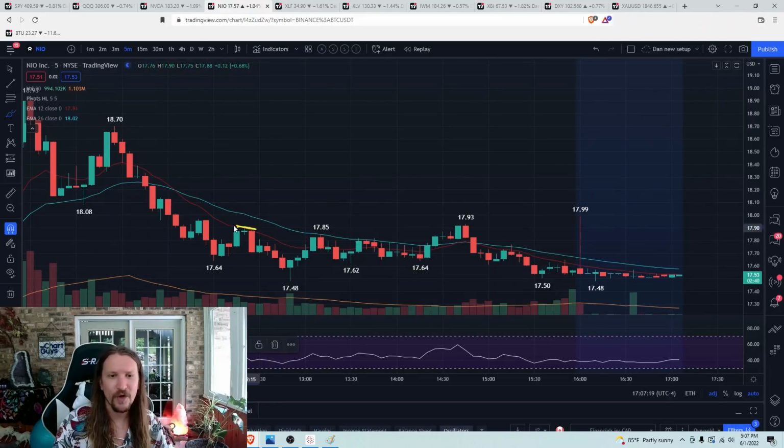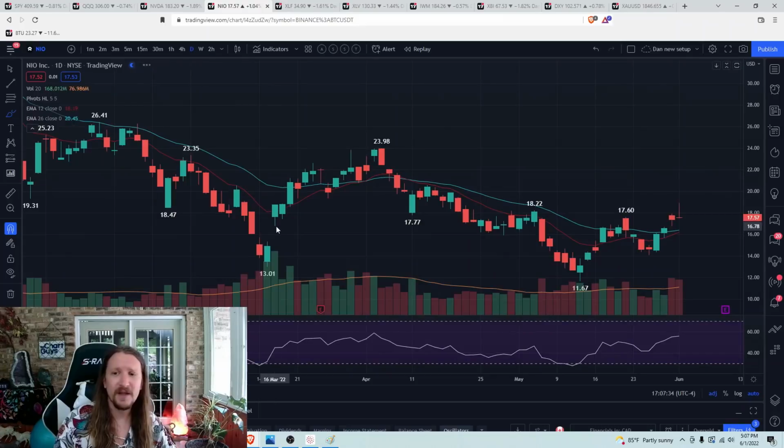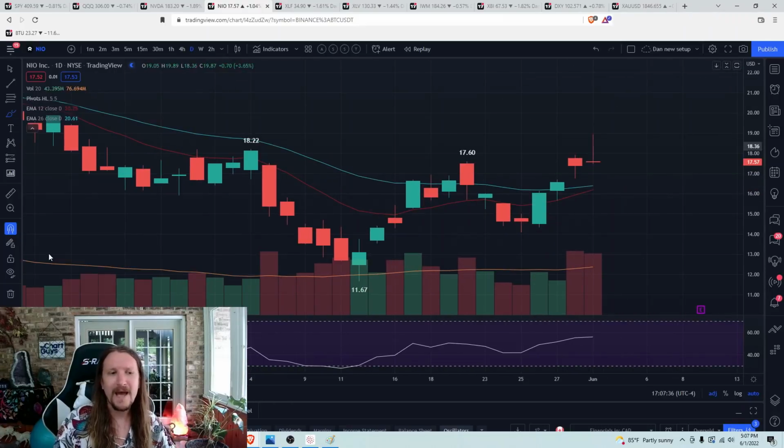I added to a short on the way down. And then when we broke 1790 straight into a pullback, that was another signal for me to be looking bearish again. So NIO was my day maker in both directions. Again, just loving the volatility in both directions. Had a bear lean because of what the broader market was doing.